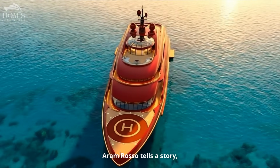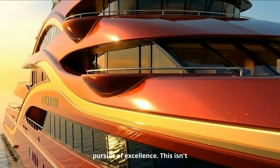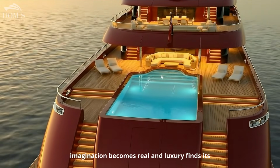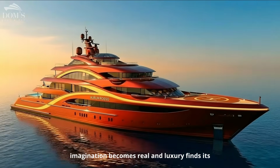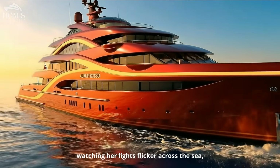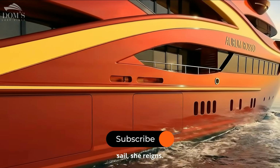Every corner of Aurum Rosso tells a story of craftsmanship, of passion, of an unrelenting pursuit of excellence. This isn't a yacht, it's an odyssey, a floating palace where imagination becomes real and luxury finds its purest form. And as we drift back across the water, watching her lights flicker across the sea, one truth becomes unmistakable. Aurum Rosso doesn't simply sail, she reigns.